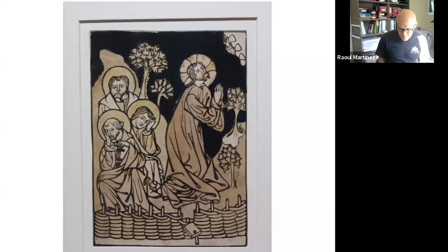I photographed this myself at the exhibit, but they achieved really beautiful results with the woodblock, with the woodcut. The lines are very sinuous, almost Art Nouveau, although it was made in the early 15th century.